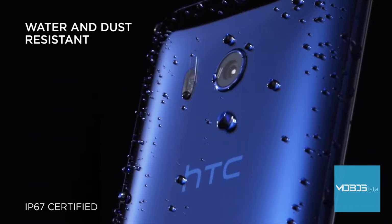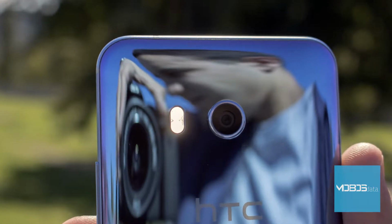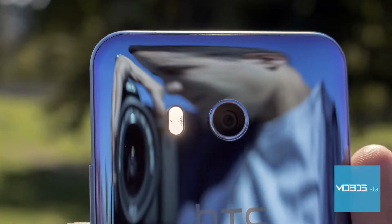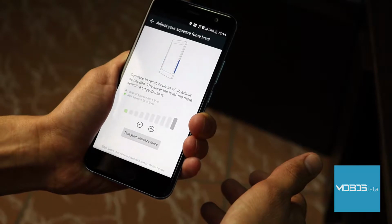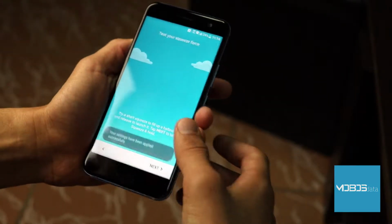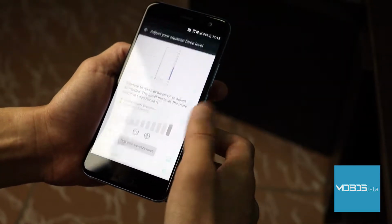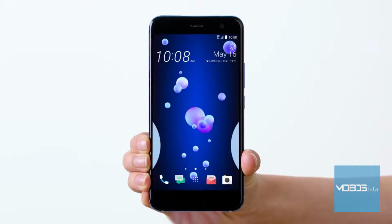The camera has 12 megapixel resolution, and as seen on the DxOMark website, it scored 90 out of 100, which is an amazing result. The thing that the HTC focuses on in their marketing campaign for the U11 is Edge Sense. This is a brand new way of interacting with your device through pressing the side edges of the device, but more on that a little bit later.